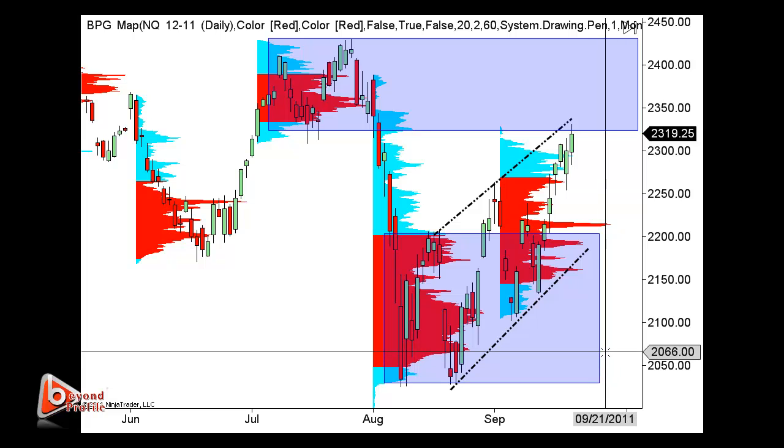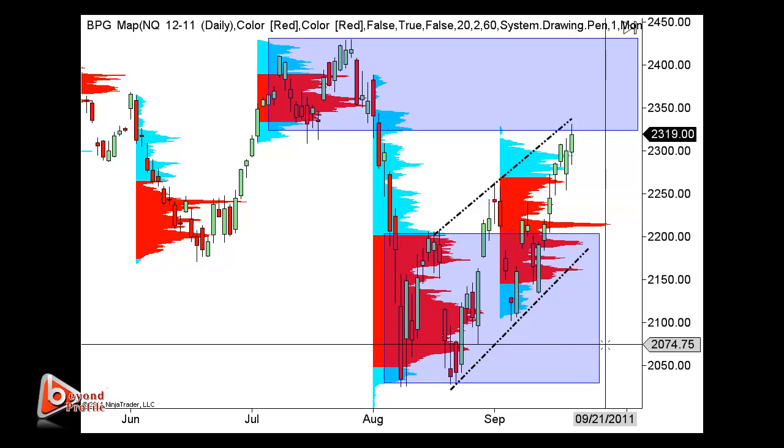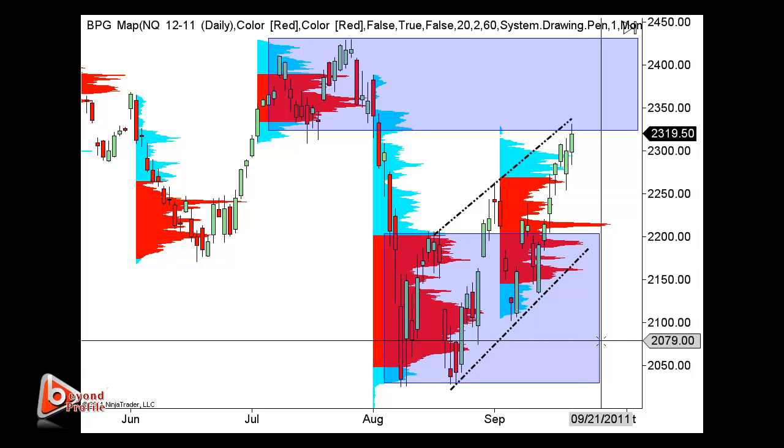Again, markets are reacting to any news that comes out of Greece, whether it be good or bad. The markets continue to rattle higher here after news of an upgrade after a downgrade, and here we are higher than where we left the markets. I wanted to look at the market side by side here this morning.